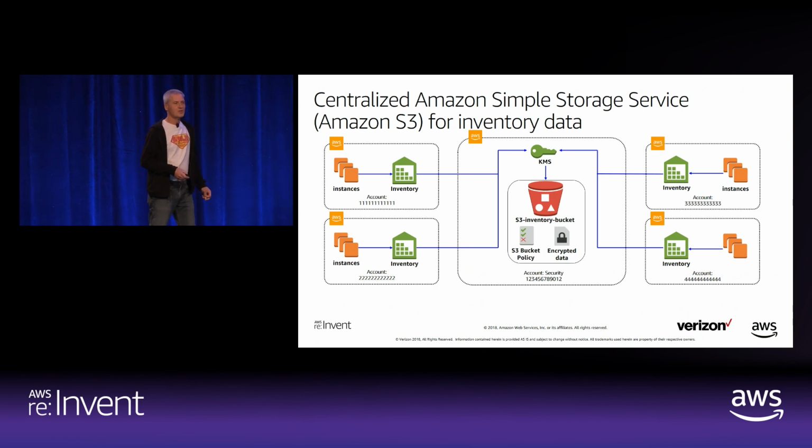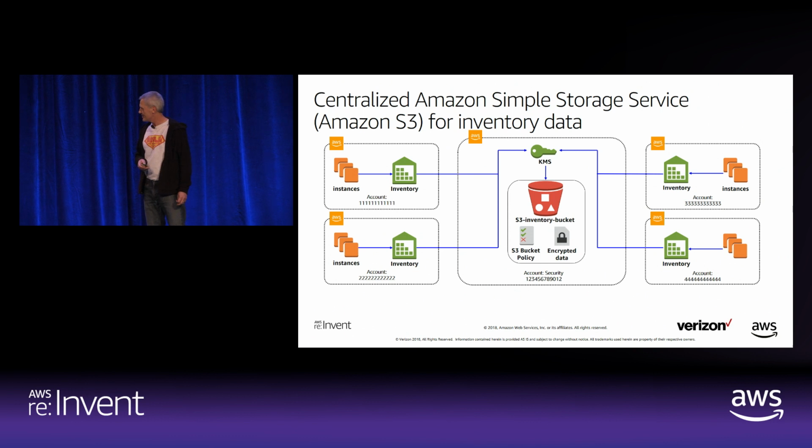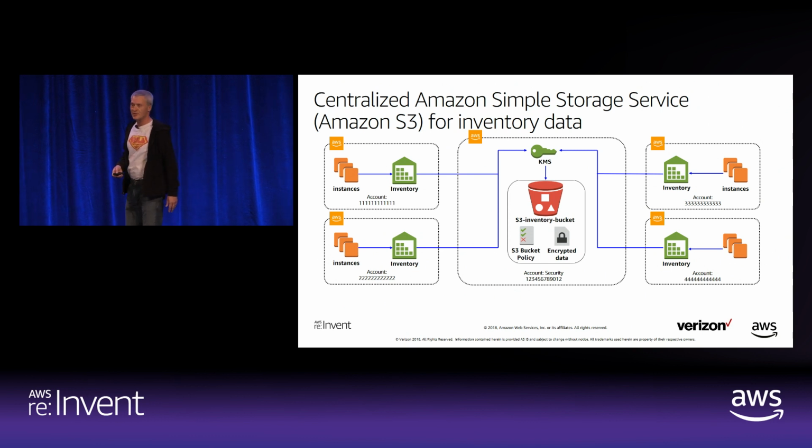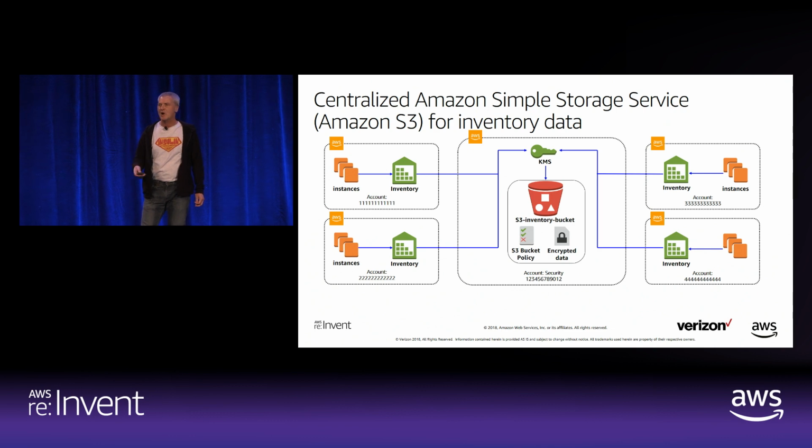Then we create a resource data sync through the command line. I believe this is now automated as of not very long ago. So some of this work no longer has to be done, which is great news from the Systems Manager team. But we use the command line to create that for every account and region, specify our inventory KMS key, and then associate it.